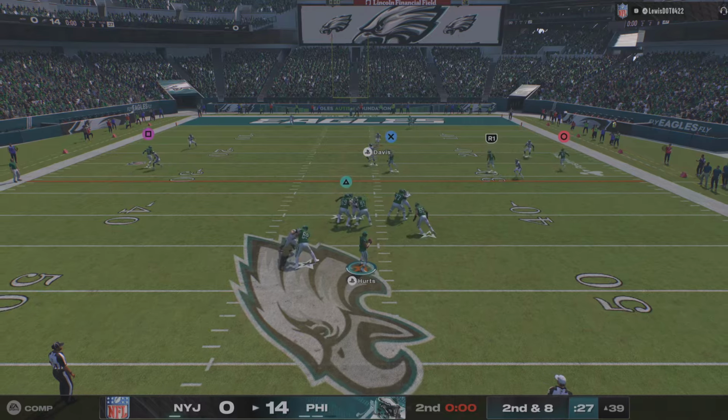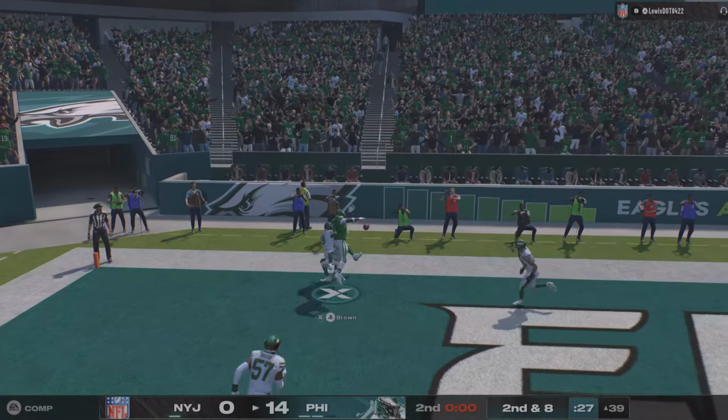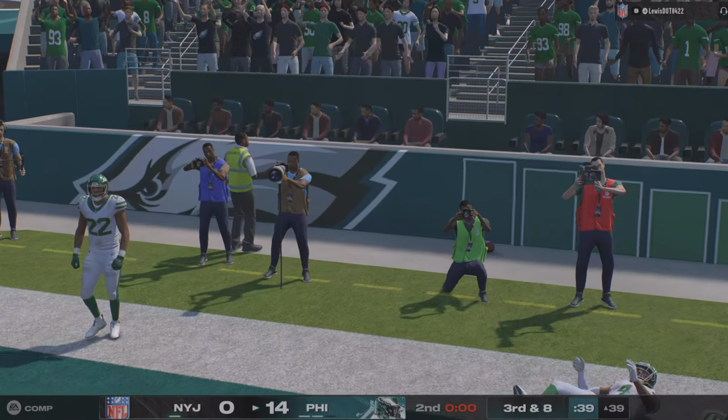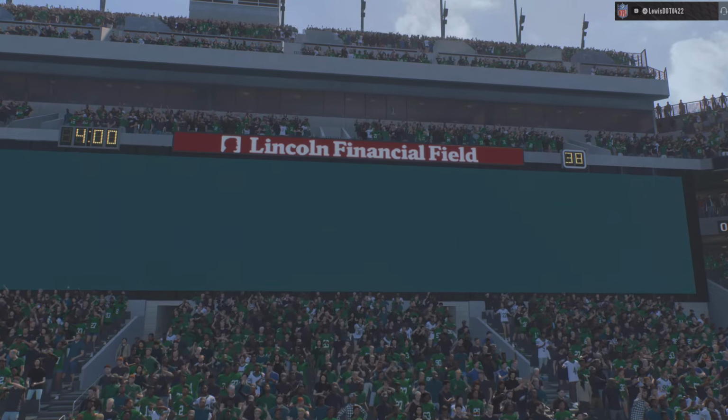They'll throw now on the final play. He's going to throw one up for the end zone. That's going to be knocked away and incomplete. So we've hit intermission. It's halftime.